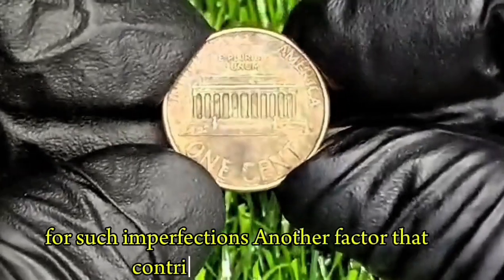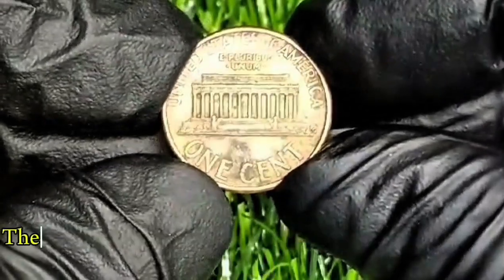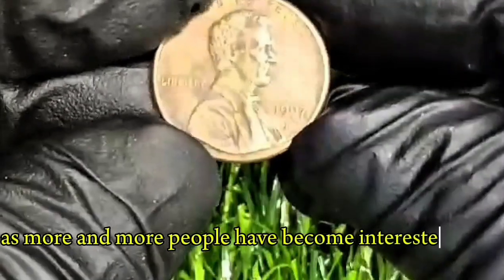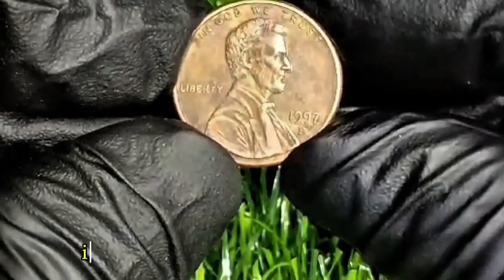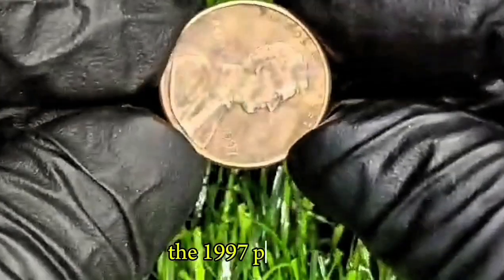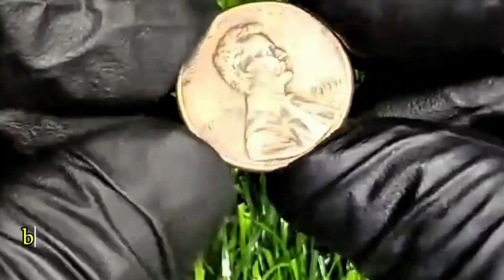Another factor that contributes to the value of a 1997 penny is its demand in the numismatic market. The popularity of coin collecting has skyrocketed in recent years, as more and more people have become interested in building their collections or finding rare and valuable coins to invest in. With this increased interest in pennies from the 1990s, the 1997 penny has caught the attention of many enthusiasts, driving up its value, especially for those in better conditions.